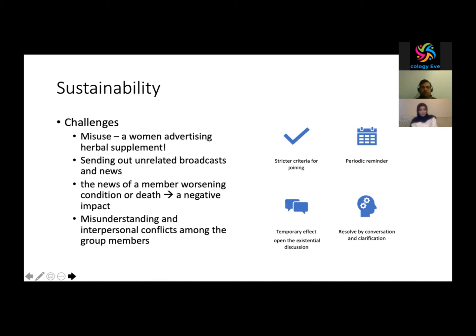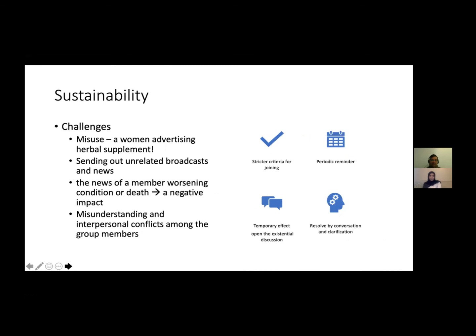To sustain the group was not an easy job. We faced a few challenges in terms of misuse. For example, we had a lady who was advertising an herbal supplement and claiming that it's going to be the miracle cure for cancer. So unfortunately, she had to be removed from the group. And perhaps here comes the role of the professional in the group, and not only that, but also the delegates from the patients themselves, to make sure this group is going to be a place or a hub for truthful, correct information.